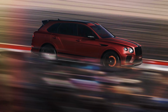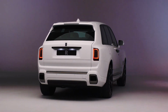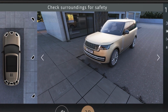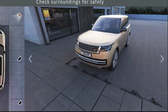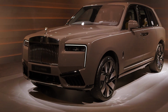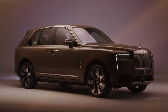The Bentayga also feels way more agile in corners, but the Cullinan's curb weight of around 3 tons has its own advantages as well. That mass, combined with air suspension and a system that receives information from a road scanning camera and adjusts the vehicle's height to compensate for road imperfections, prove to be an unparalleled combo. The level of smoothness and overall comfort goes way beyond the standard of other luxury vehicles, including the Bentayga.